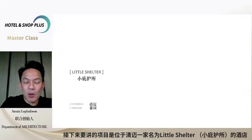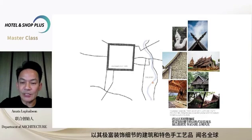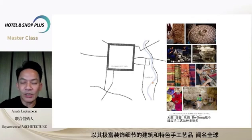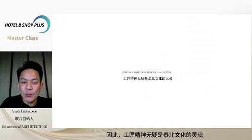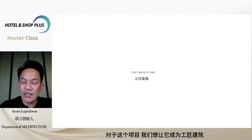The project is a small hotel in Chiang Mai called Little Shelter. Chiang Mai is in northern Thailand. It has a long history of several hundred years. It is known for highly articulated architecture and wonderful craftsmanship. So, it is quite obvious that craft is a spirit of northern Thai culture. For this project, we intend to make the project as craft architecture.